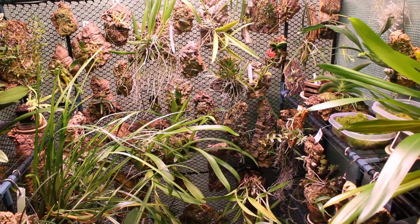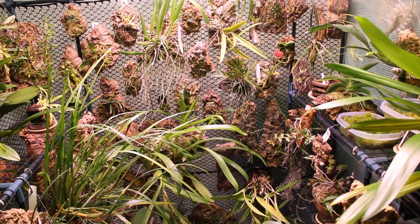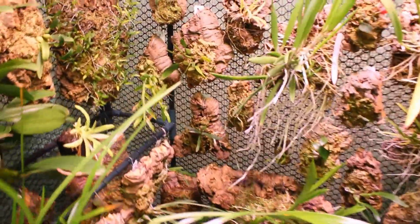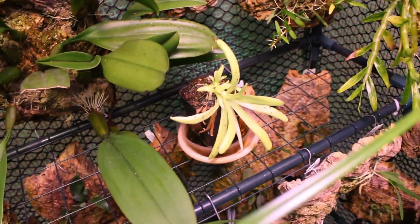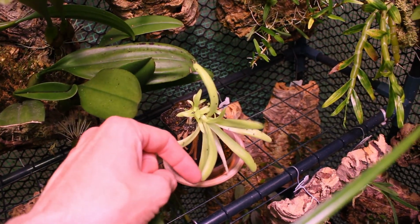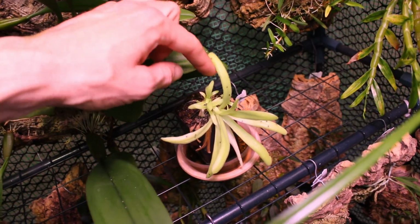So I'm going to go ahead, we're going to look at a couple of my carnivorous plants now. And I have really good news. So first and foremost, we're going to go over here. This species, I'm still unaware of what it's called, but it's the slender and long leaved variety of butterwort that I have, Pinguicula that I have.